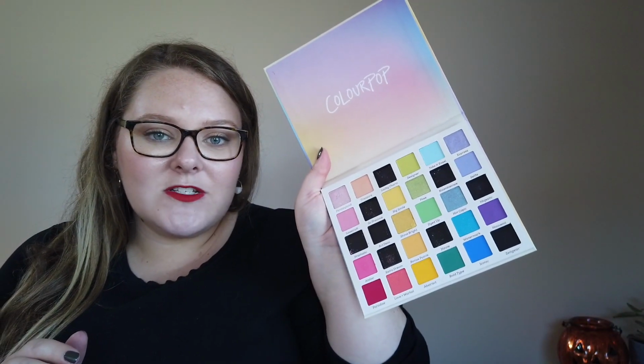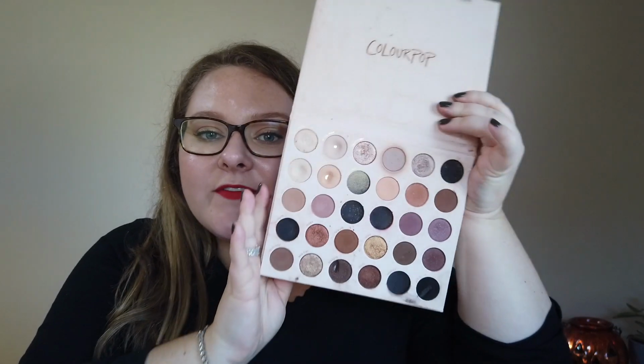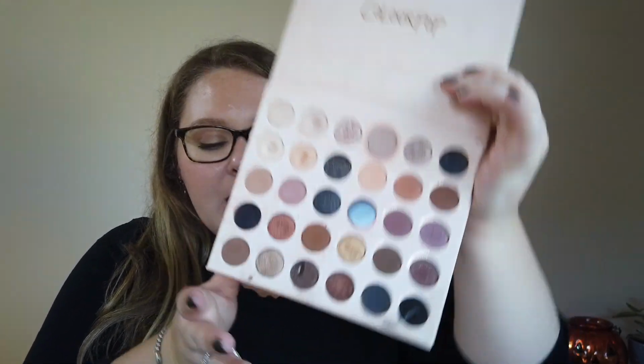So I have the Fade into Hue palette, which is a rainbow palette. I do have a couple of the shades popped out, which I'll show you in a second. But this is kind of what it looks like. And then I have the Bare Necessities palette, which you're probably so sick of me talking about, but it's my favorite palette. So I did have a few shades roll in from here. But I will have both of these in my basket if I want to reach into them for other shades.